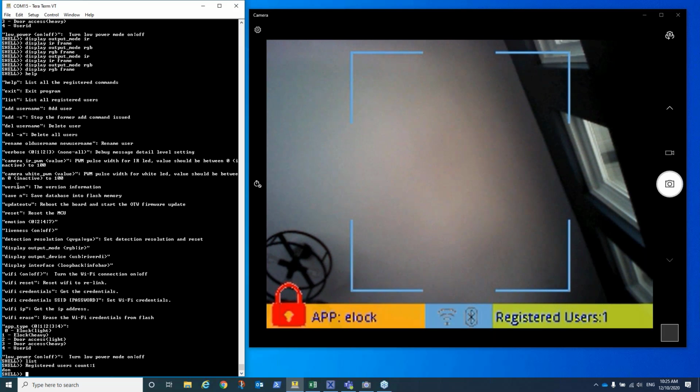And then the default is that it will save things. If you register a new user, it'll be in SRAM. But if you want to save it to the flash, you just type in the save command, and that way, when you reboot the camera, the name will be there still.